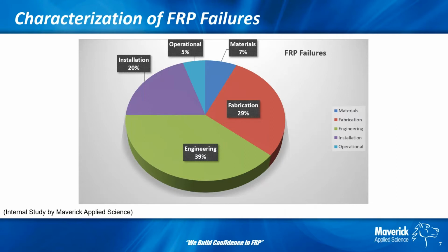So I wanted to talk a little bit about where we see the failures. Here at Maverick, we've been collecting data and putting together this survey for about 12 years or so now, and some of the data probably goes back over 20. What we have done is we've defined the failure and those influences that led to that failure. And usually it's not just one thing, usually it's 2 or 3 things.